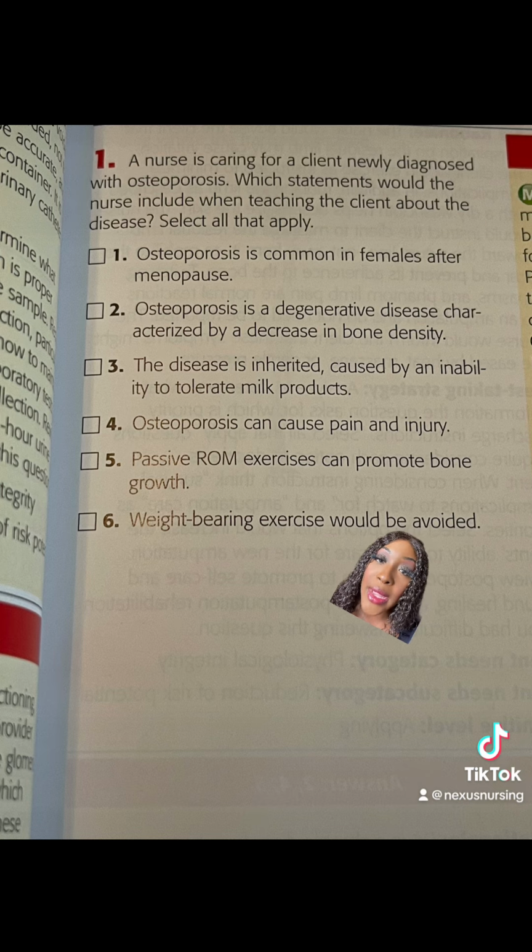Let's go. 1. Osteoporosis is common in females after menopause. Absolutely. Think about what happens during menopause. During menopause, your estrogen levels decrease. Well, one of the functions of estrogen is to keep calcium in the bones where they belong and not leave the bones to go hang out in the bloodstream. So as the person goes through menopause and the estrogen levels decrease, the calcium will want to leave the bones where it's making the bones strong and actually go hang out in the bloodstream. So that's true.